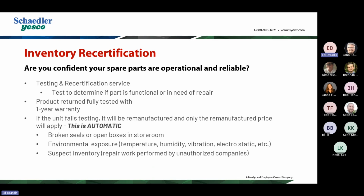We work with a lot of customers with this. It's amazing. Some storerooms have a lot of open boxes, and customers will always tell you if there's 3 parts sitting on a shelf, one has no box, one maybe has bubble wrap around it, one's in a sealed box. When something fails, everybody takes the one out of the sealed box because they know it's in working condition and nobody messing with it. So it's a great process, a great way to know that you have an operational part.